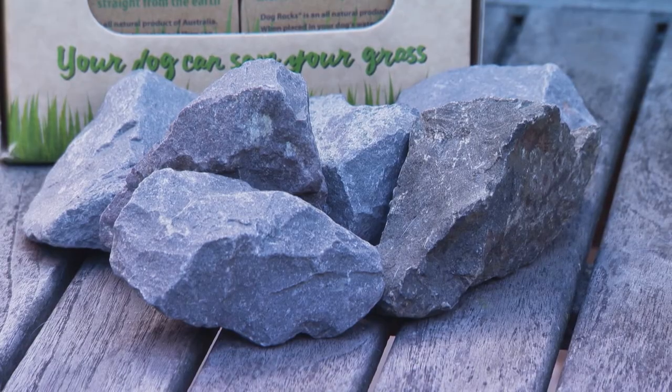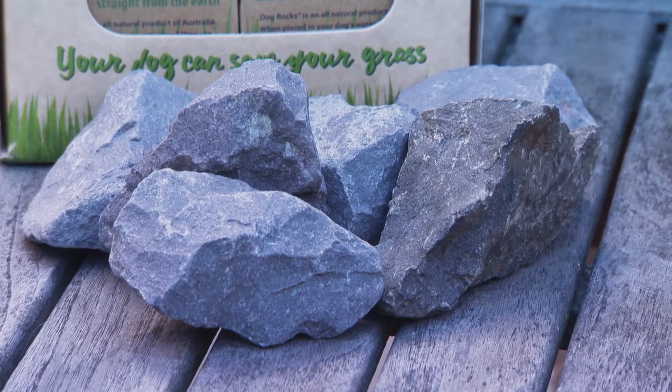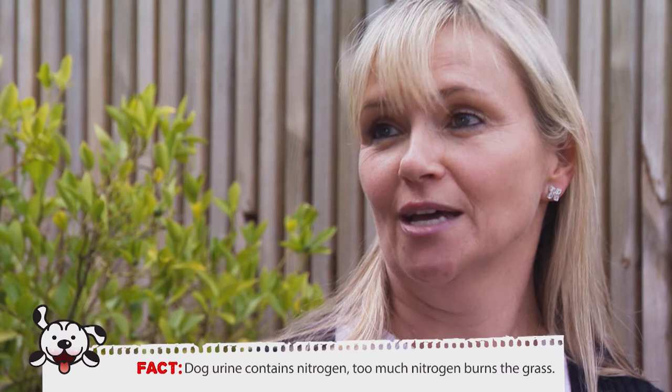They are paramagnetic rocks, so when you put the rock into the water, it cleans the water, takes out any rubbish that's found in tap water, dam water, rainwater, whatever. When the dog drinks the water, their pee no longer makes burn marks on the grass.